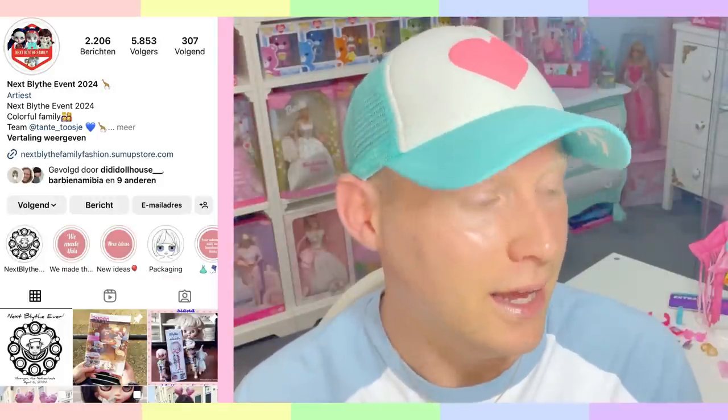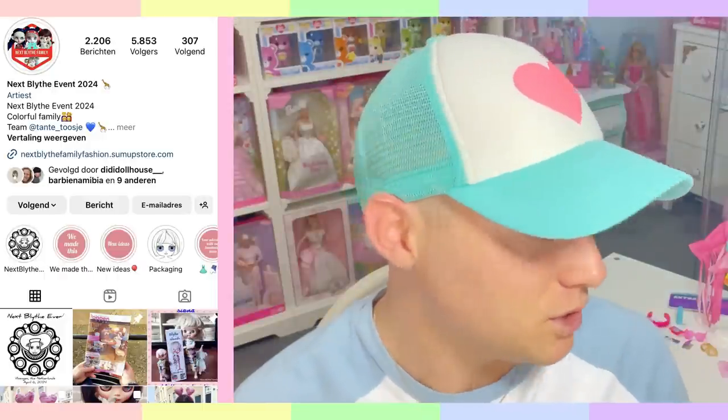So the shop is called Next Blythe Family. Well, that is her Instagram account, but also her shop. Next Blythe Family, that is the page. And I've been following her actually for quite a few years, I think. So I found out she had a shop, and she has these crochet little animals. Just too adorable for words. So I got myself Mr. George, Mr. Bear, and alongside there were some other tiny cute stuff that she sent along.